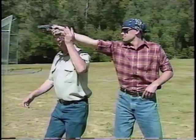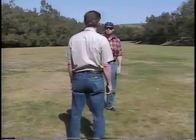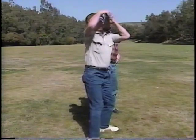Watch again. Immediately get out of the line of fire by twisting away. Control the gun. Grab the wrist hand. Break the elbow on your shoulder. Again, controlling the weapon. And hold your opponent at bay.